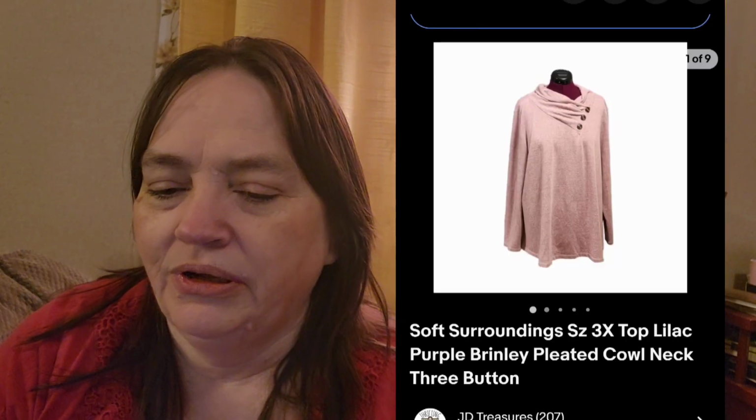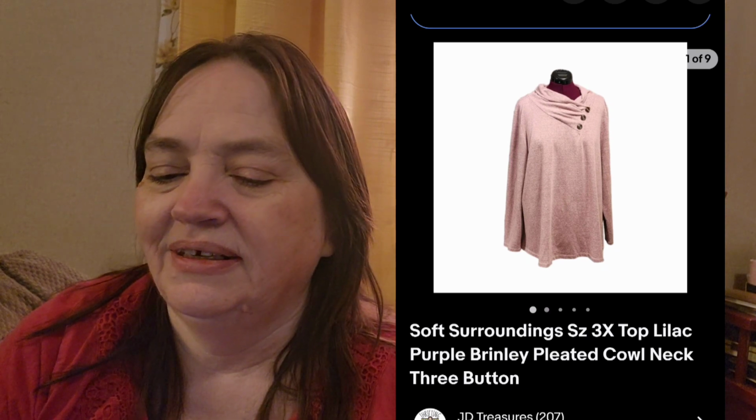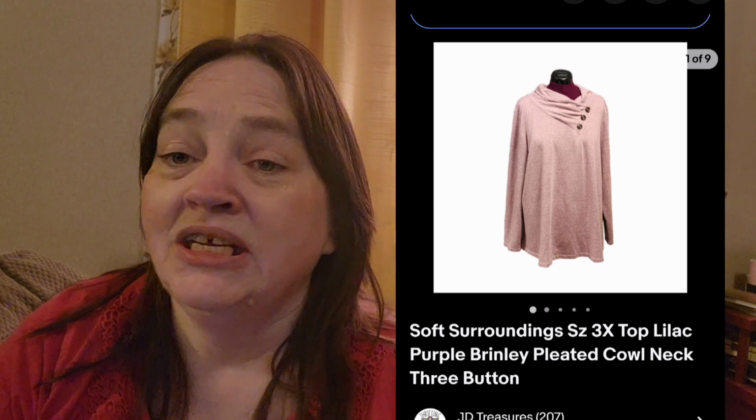Okay, another thing that came from this little thrift store down the street from me was this soft surrounding top. It was a lilac purple, brindley, pleated cowl neck, three buttons. This was really pretty. I don't think I put the size on here, but it was either a 2X or a 3X. Someone bought it for $25.36. $4.74 was my cost of goods, and so then it was $16.39 for the profit.